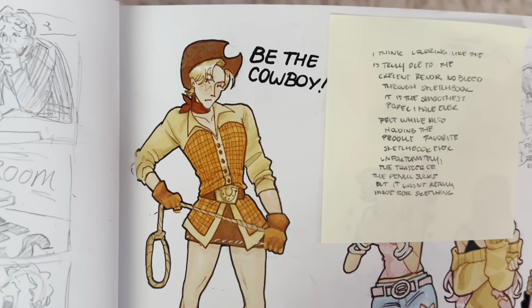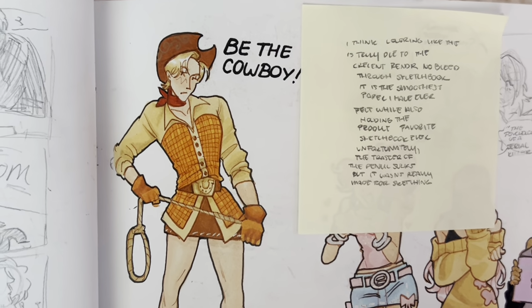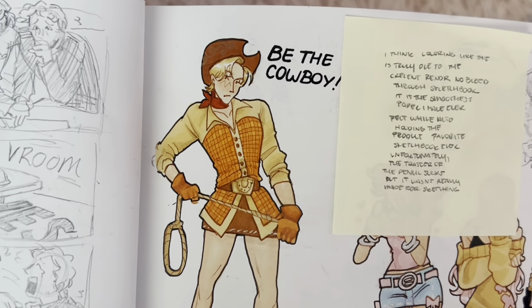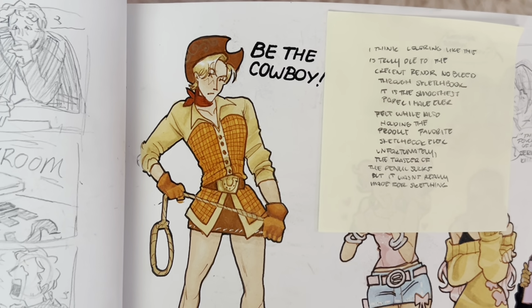One thing that I think Crescent Render sketchbooks don't really handle well is water. So, like, spraying that on there, it did make it look really weird. But eventually it does dry clear, kind of. So if you're going to use hairspray on your sketches in Crescent Render, then go ahead.